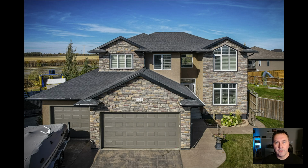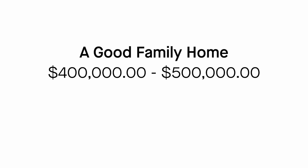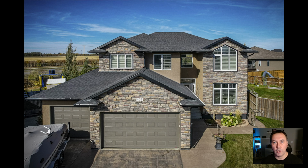We will look at a large family home. In my market, this is about $800,000, and where we are, about $400 to $500 thousand is a good family home. As you go up, you hit the $1 million, and you're hitting more luxury. So just to give you a ballpark of what kind of house we're looking at, I'll go over some quick notes from the realtor that we want to showcase in the photo shoot.